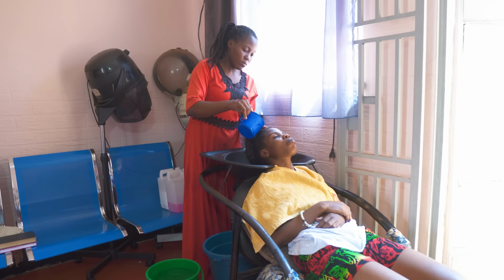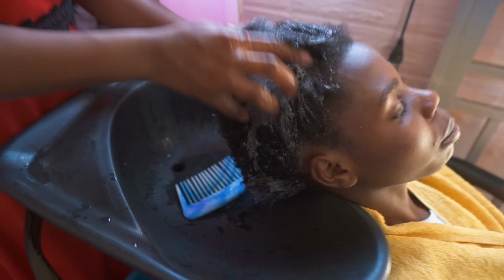The service will only cost 10,000 Ugandan shillings, which is around $2.50. The stylist starts by washing Sheila's hair, rubbing in shampoos and moisturizers.